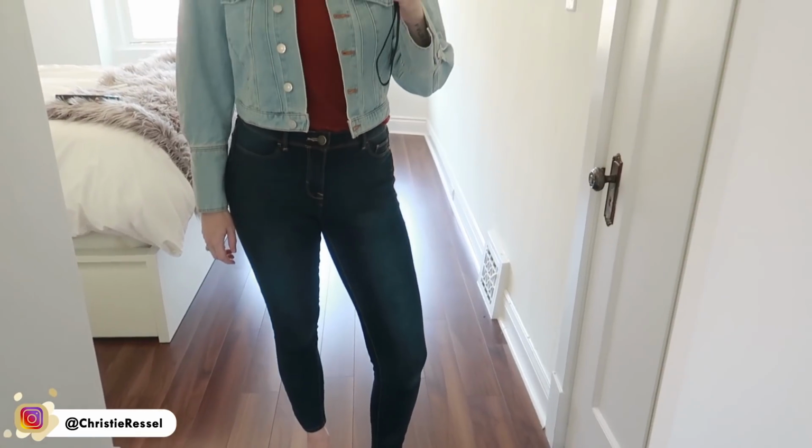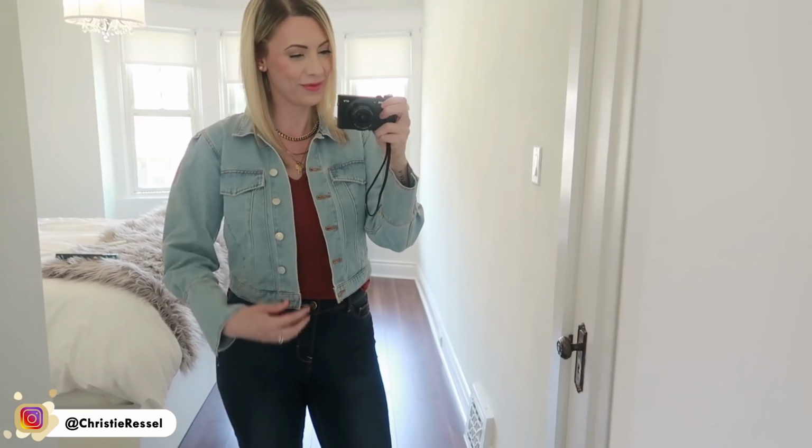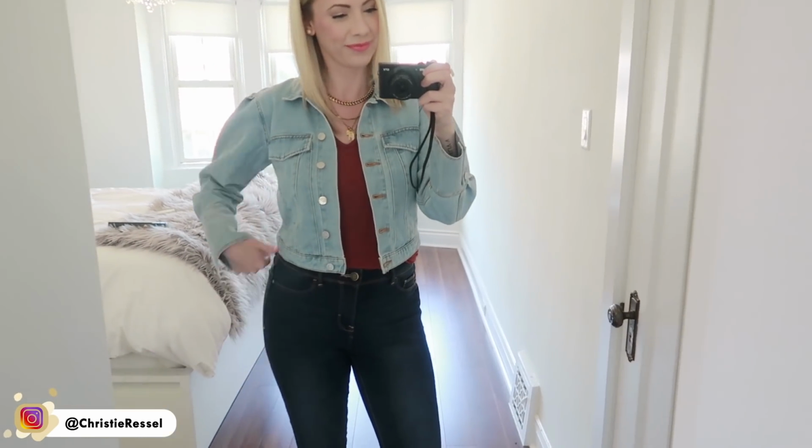Now I wanted to start off with a fashion favorite, because of course this is mostly a fashion-based channel. So one thing that I have been really enjoying is this Veronica Beard cropped denim jacket. First of all, I love that this is a light denim. It's perfect for the spring, summertime. And what I love most that made me pull the trigger on this jacket is the fact that it's a cropped jacket that has no fraying on it.